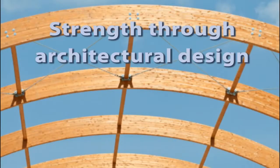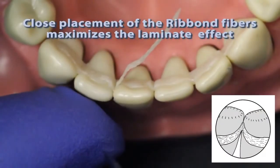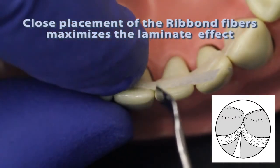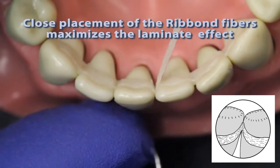Stiffness is achieved via design by the fibers being placed to make a laminate structure. Ribond's superior manageability allows for the most accurate placement of any fiber reinforcement. Accurate and close placement against the surfaces of the teeth minimizes the bond line and maximizes the laminate effect.